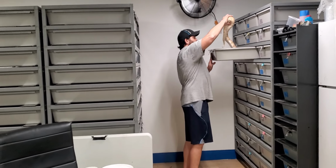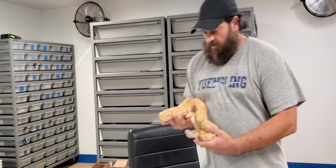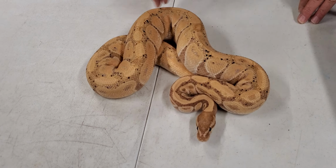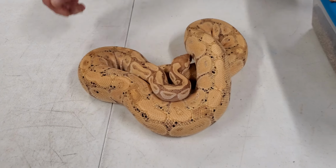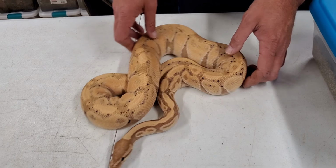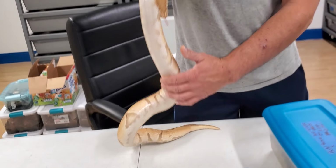We did this same parent last year, and they didn't produce any normals, and some pretty cool babies popped out. But that's Dad. We're actually going to retire him at ODGC Exotics after this season. So you will see him available at shows if you want a proven breeder pastel banana.